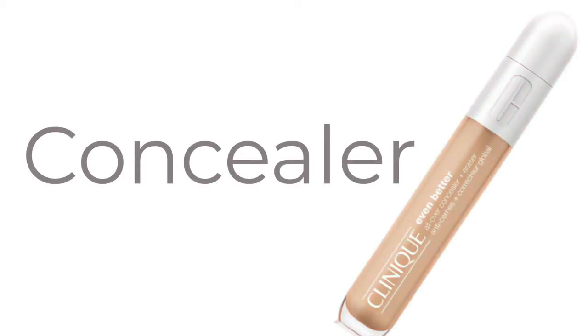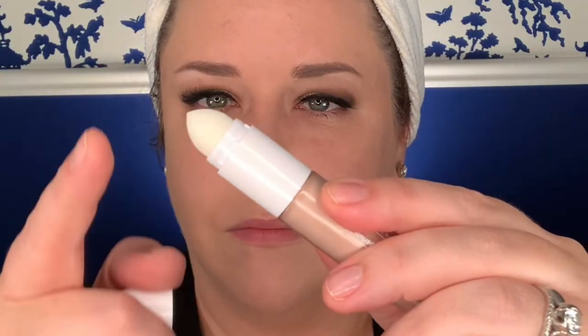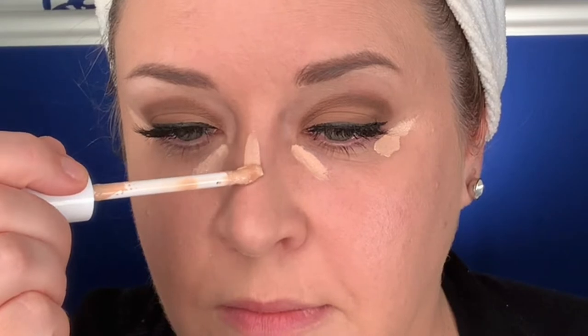So let's talk concealer for a moment. I got the Even Better All Over Concealer Plus Eraser. And if you're wondering what the eraser part is, this little part pops off the top and it has this nice little sponge here with a point on it so you can use it to blend in your concealer. I love innovation. I think this is great. I will say in the end, I probably ended up using my fingers a little bit more to blend, but I love the innovation on it, as I said.